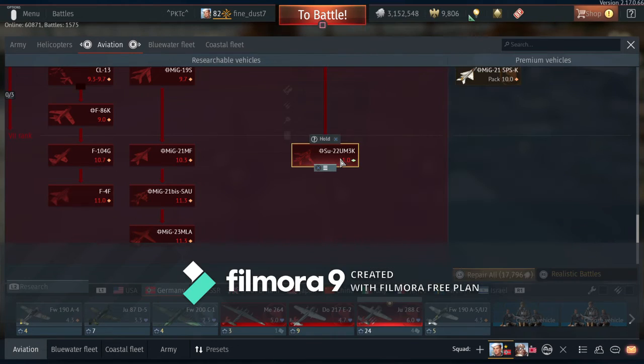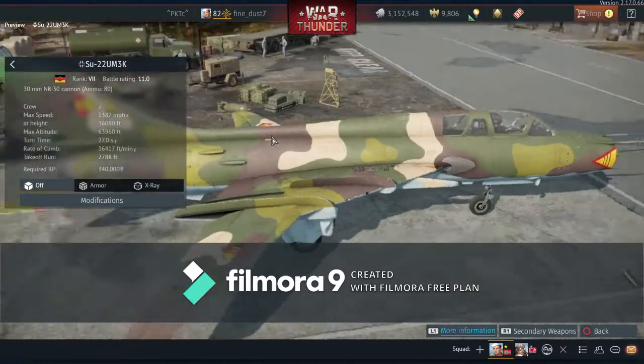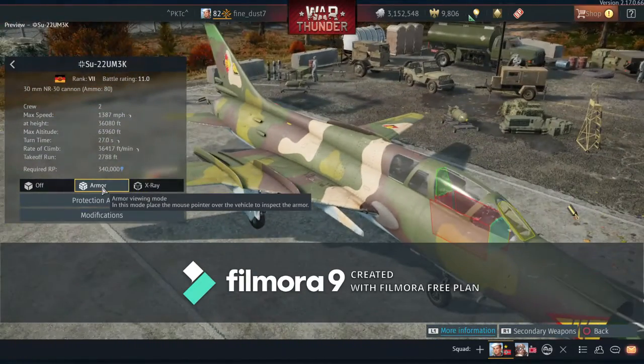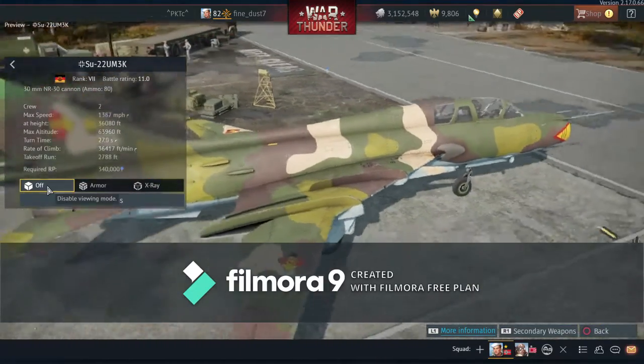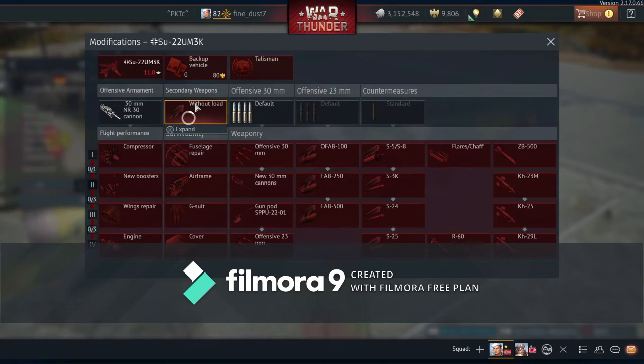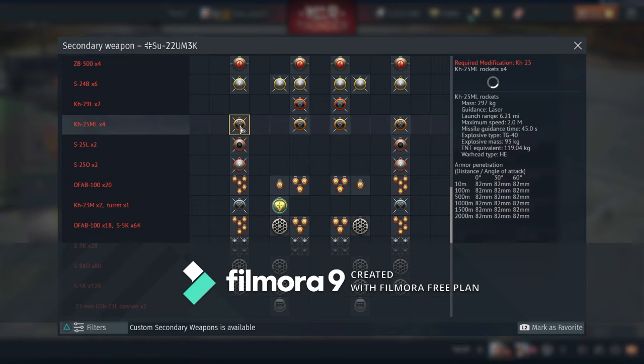This is the one I really like the looks of. It kind of reminds me of that one in the Russian squadron vehicle. That looks kind of cool looking though. It looks alright. This is an East German airplane. It has GBUs. It looks kind of cool. That's the GBU.